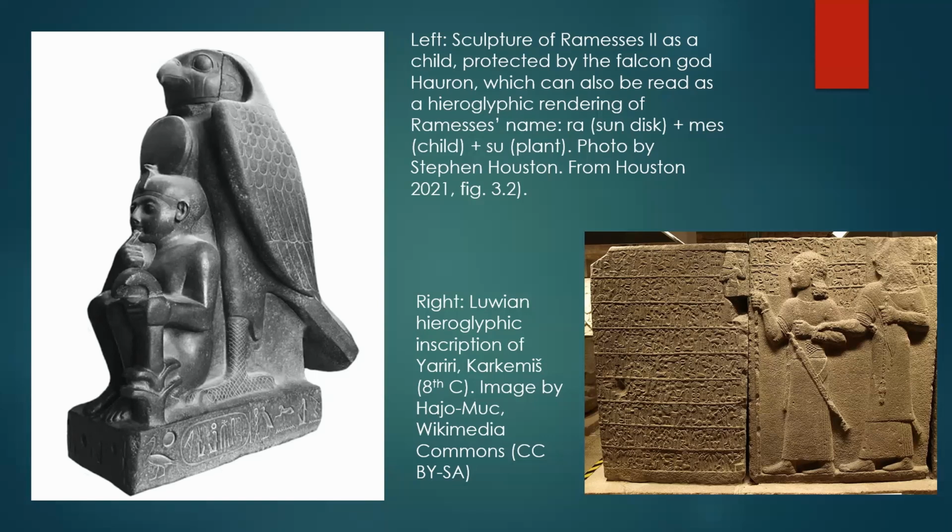This is a statue of Ramses II as a child, which can also be read hieroglyphically as his name. And then we saw these yesterday as well, these army signs in Luwian hieroglyphs, where the depiction of the king also functions hieroglyphically. We don't have anything like this, as far as we can tell, in the Byblos script. It's just sign after sign after sign after sign. It looks very much like standard sequential text.